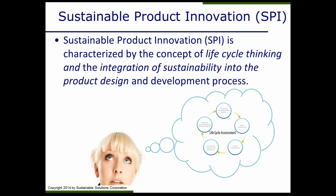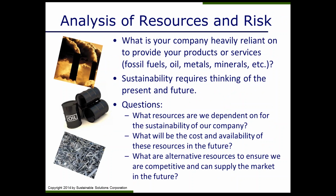For one example, Architecture 2030 is an organization that has goals that many architecture firms have signed up for, looking for companies that have dramatically reduced their impacts in their building products. And their goal is to select products that have a 50% reduction in their carbon footprint by the year 2030.